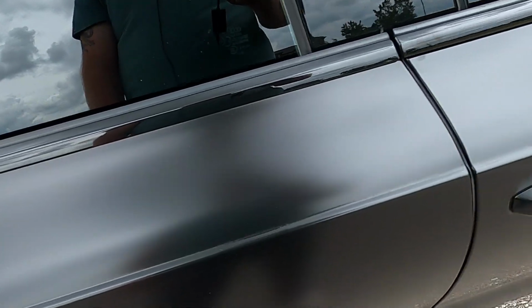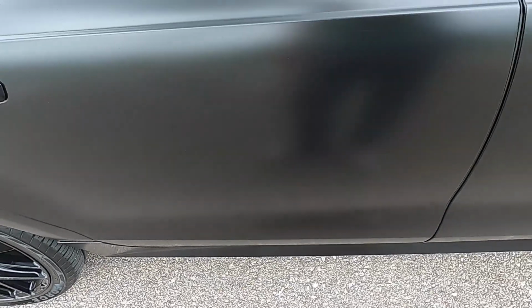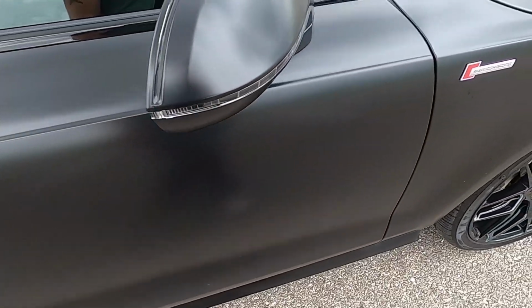Looking at the rear passenger side door. No issues, except for 3 small scratch marks there. Front passenger door. Some scuff marks towards the bottom.